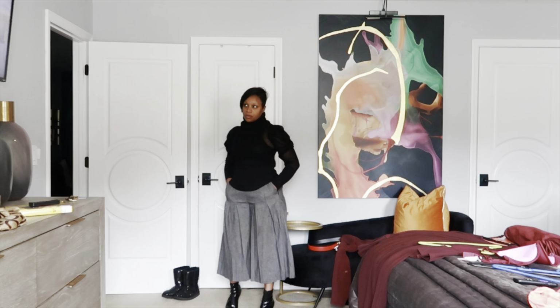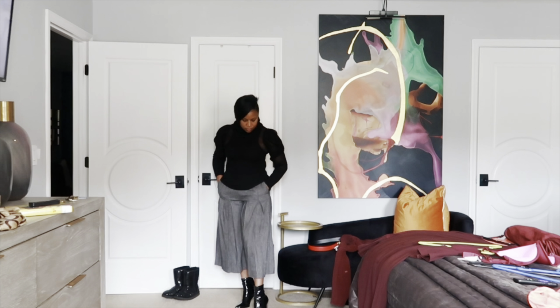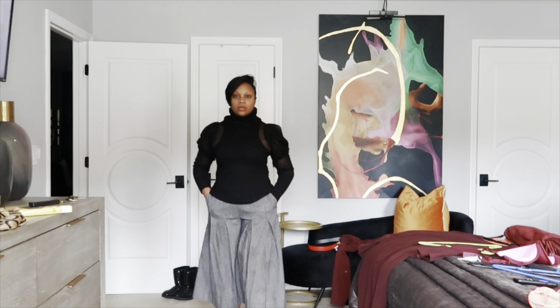So one of the key factors when packing for my business trip was to pack items that I could use more than once. So I still have on the black bodysuit from Express, but I've placed a turtleneck sweater on top of it and paired it with a pair of culottes pants. Both of these items are from Victoria's Secret. They are very, very old. As you know, it has been a while since Victoria's Secret sold clothing items. So this would be an option.